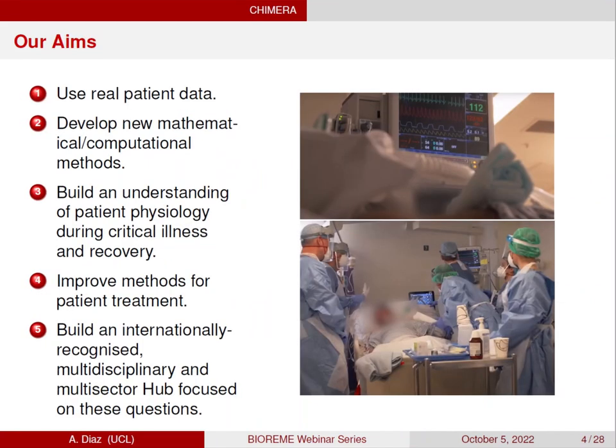So we have different aims, amongst which are the following. We are using real patient data provided by these two hospitals, and we'd like to develop new mathematical and computational methods that are calibrated using this data with the aim of building and understanding patient physiology during critical illness and recovery. So this data comes from intensive care units. So we would like to improve methods for patient treatment with these methods. And by doing so, we'd like to build an internationally recognized hub, which is multidisciplinary and multi-sector, that is focused on these questions.